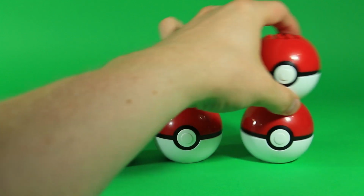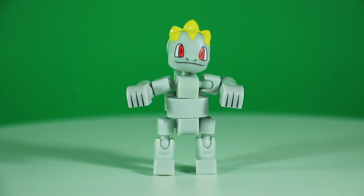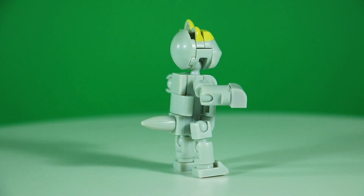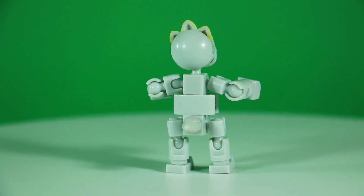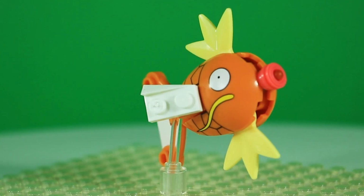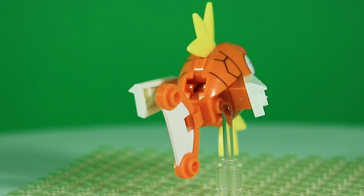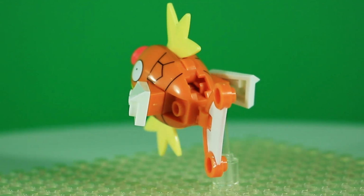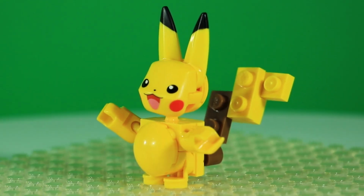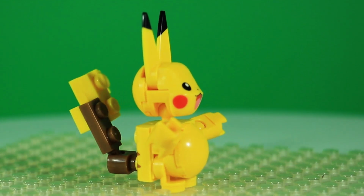So yeah, overall, I really like these sets. I had a bias against Mega Construx sets in the past when they were called Mega Block sets, but this line, I think, makes a really strong case for Mega Construx in general and this line in particular. I think they've done a really great job using these ball joint pieces to give all these characters interesting articulation. The fact that they're using a lot of different colors to really match the Pokemon and their colors from the game probably is driving the price up a little bit, but it's really great.